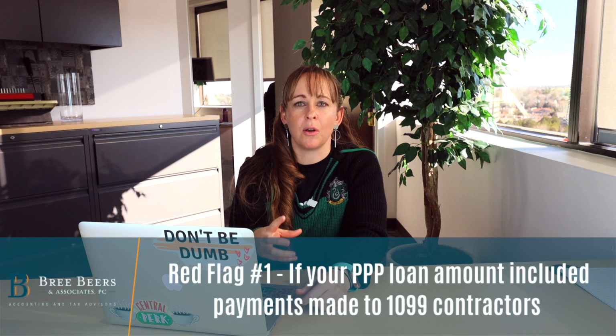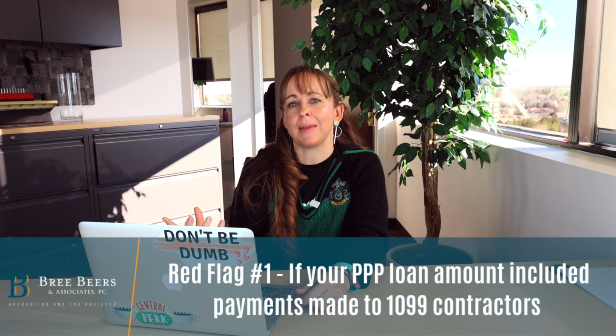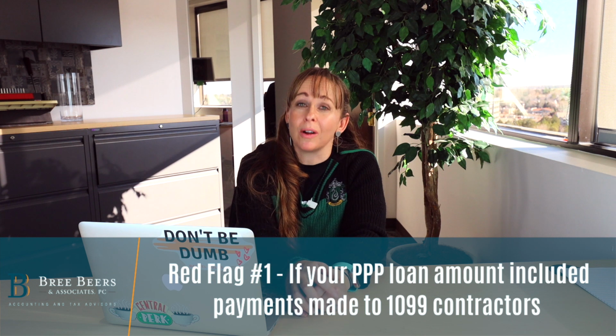Your loan amount should have been based off of your 2019 W-2 wages. Now, you were allowed to add in costs such as health insurance and retirement contributions, but that's it. That's all that could be added to your gross wages to come up with your ending PPP loan amount. The big thing here is that only W-2 employees qualified, not 1099 independent contractors who you paid. So this is our first red flag. If your PPP loan amount included payments made to 1099 contractors, you were overfunded.